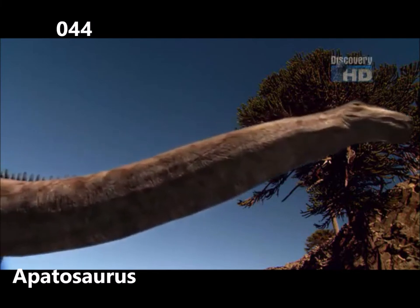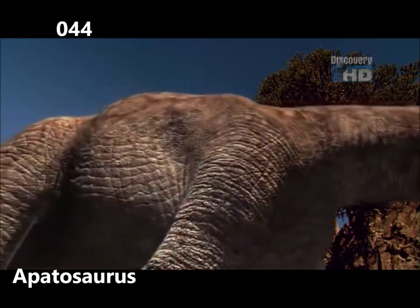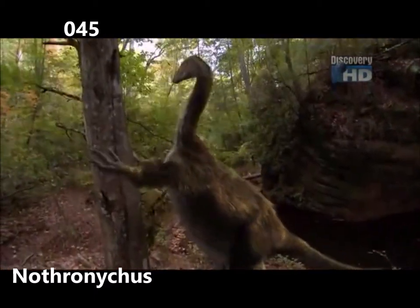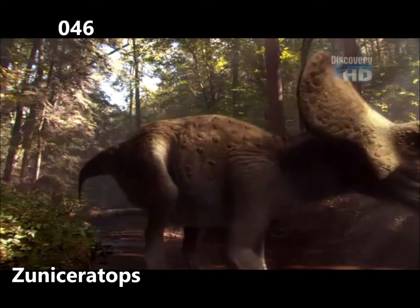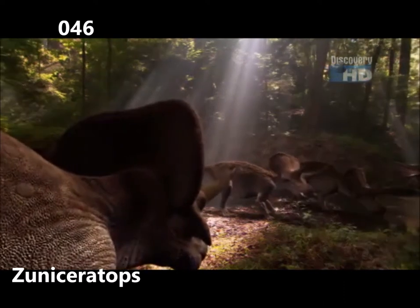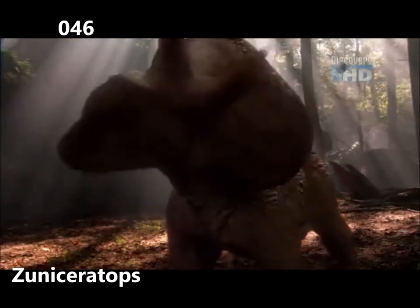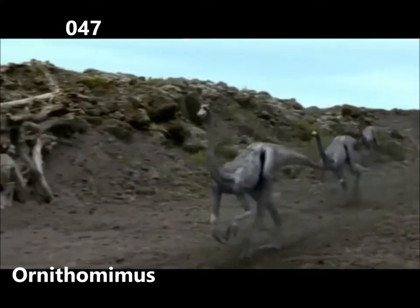This is Dino of the Flintstones, in the flesh, all 30 tons. It may have the claws of a killer, but its long neck and small head belong to a plant eater. This is Nothronychus in his prime. The challenge is to entice a female into mating. Horns and frills evolved to scare off predators and discourage rivals. So is the T-Rex. The herd of Ornithomimus are running scared.